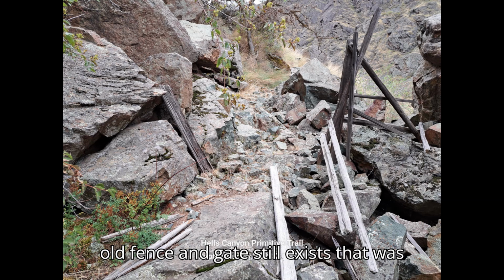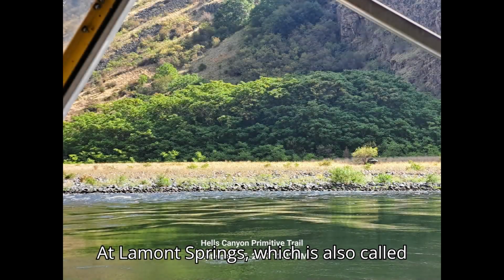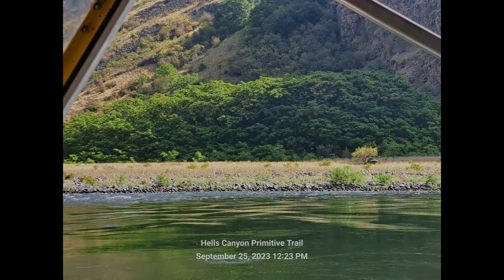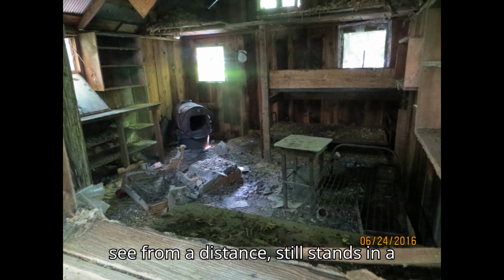An old fence and gate still exists that was intended to block horses and cattle from traveling up and down the trail. At Lamont Springs, which is also called Lake Bar, an old cabin which is very difficult to see from a distance still stands in a grove of trees.